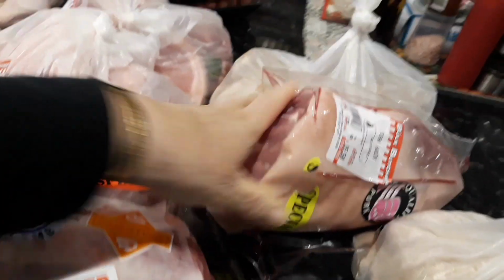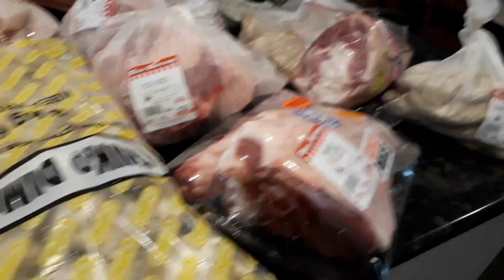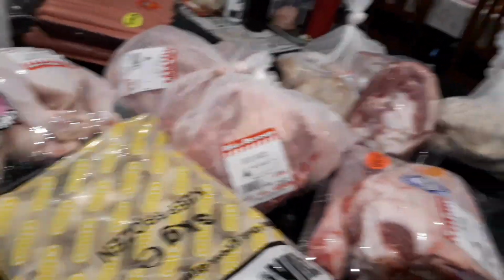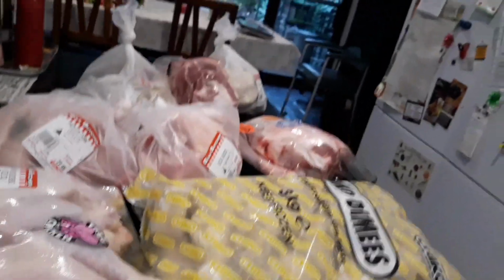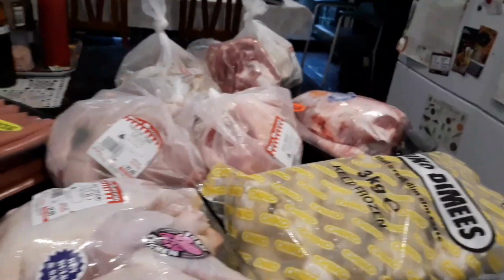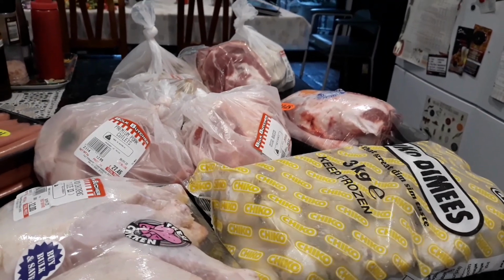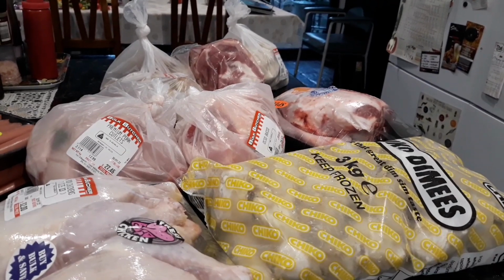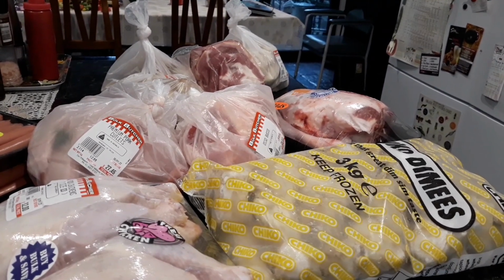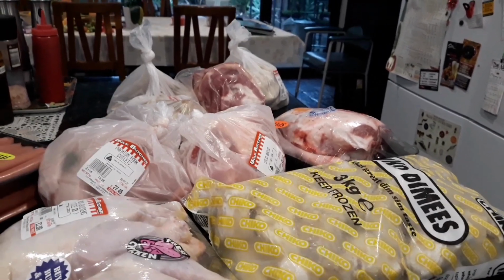$15.58. Now what I'll do is I will package all of this meat up into meal sizes and work out what I saved, because I've bought the meat in bulk. I usually only purchase meat between once every 3 to 6 months, and I haven't bought any meat since while I was on the pantry challenge in January.